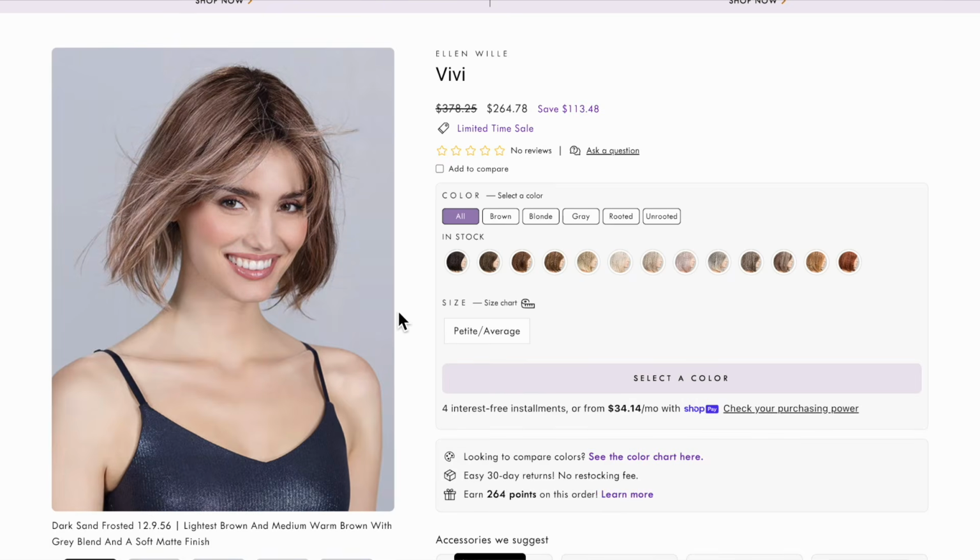Also, I want to bring your attention to something new on our website. We're continually trying to improve our website. Now, if you go to certain wigs, and these Ellen Villa wigs fall under that category, you not only see all the color variations, but we have categories. So you can select brown and it'll bring up all the brown colors, or you can select blonde and it'll bring up all the blonde colors for you. So it's just an added filter to help you in your search for a wig that's going to work for you. All right, let's take a look at the ear tabs.